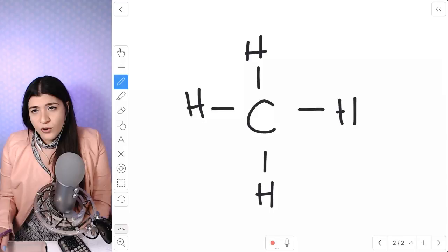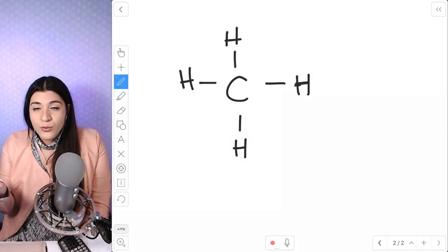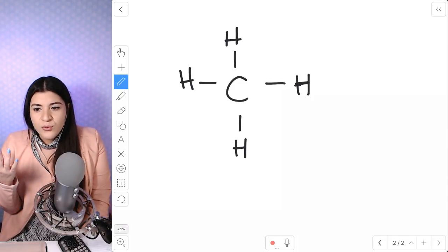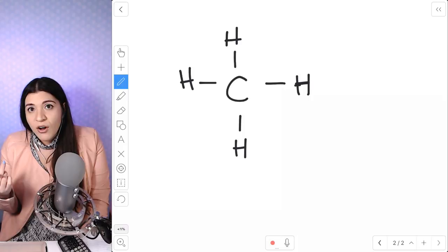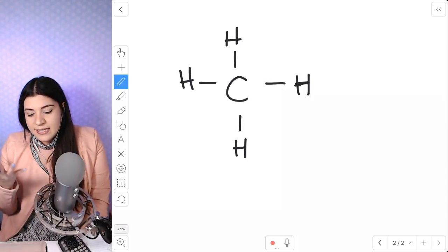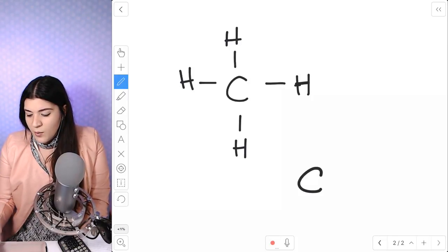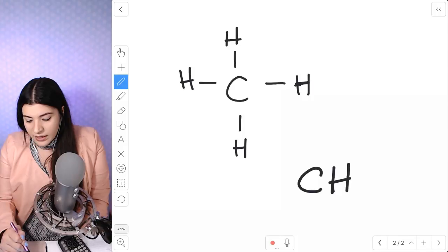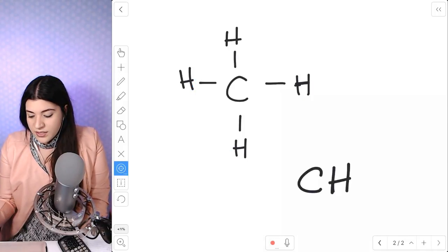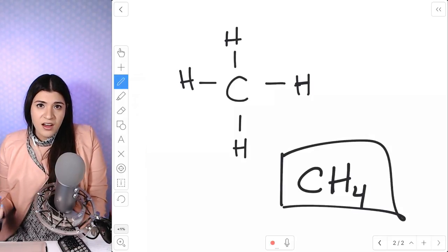So what a condensed formula looks like is just if they give you a structure and they tell you to find the condensed formula for this, then from there you would count how many of each element there are and then put it in that sort of specific formula. So in this case, a condensed formula would have been carbon, since there's only one carbon, and then let's count how many hydrogen there are. Well, in this case, there'd be 1, 2, 3, and 4. So then I'd put a subscript of 4, so this would be known as a condensed formula overall.